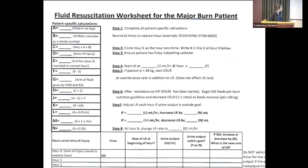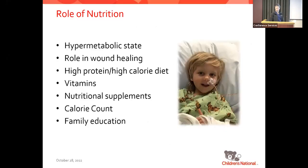This is a copy of the fluid resuscitation worksheet that is used in the PICU. And nursing, we plug in these numbers and it helps us with the goal, where we are with our hourly urine output, and then if things need to be adjusted. From there, nursing enters everything in and it prompts the titration of fluids as needed.